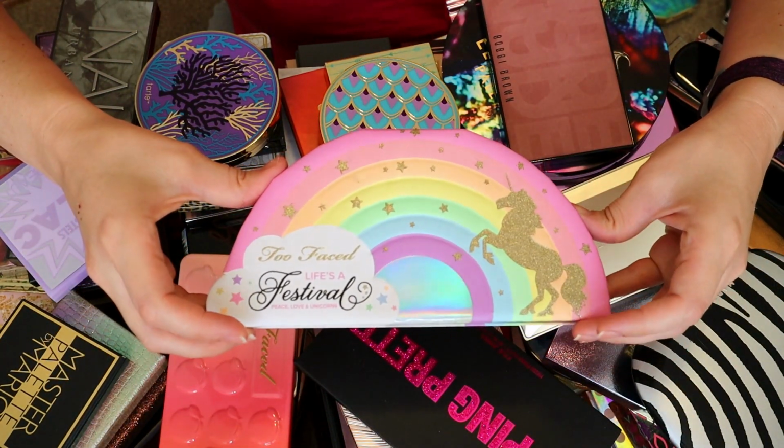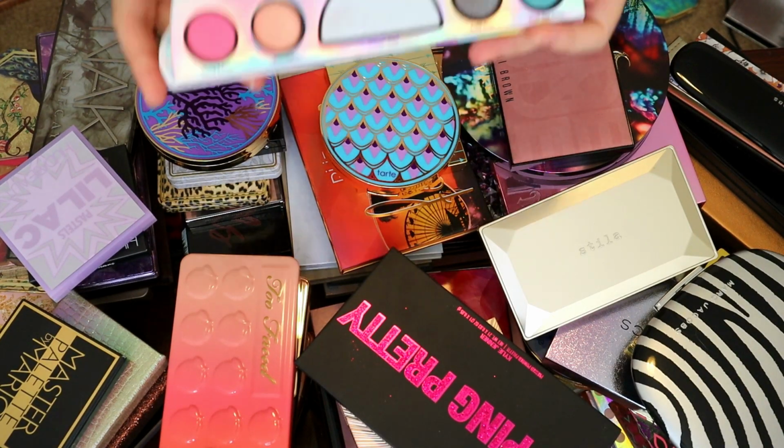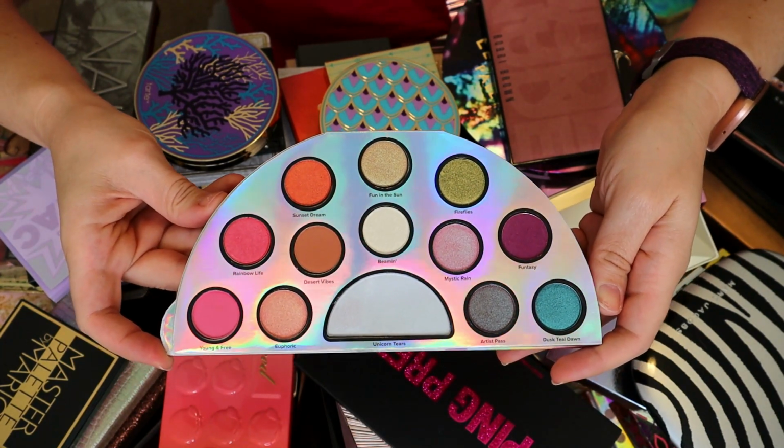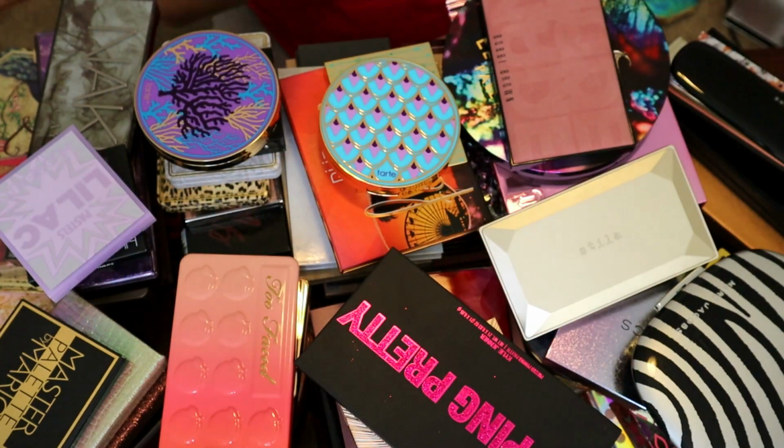This is from Too Faced. This is their Life's a Festival palette. You guys, I hunted this down because I didn't buy it when it originally released and I regretted it, and so I hunted it down and I'm so happy that I have it.